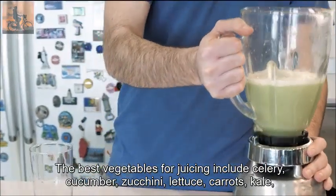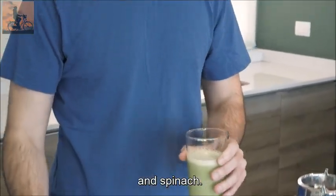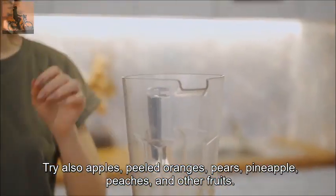The best vegetables for juicing include celery, cucumber, zucchini, lettuce, carrots, kale, and spinach. Try also apples, peeled oranges, pears, pineapple, peaches, and other fruits.